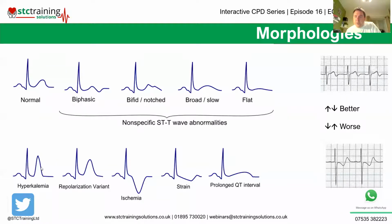Hyperkalemia is too much potassium in the body. That can give you these really big tented T waves. Okay, they look huge and really quite pointy. But this is the one we're looking out for, this kind of deep ischemic T wave. So if you see inverted T waves, T wave inversion is often abbreviated to TWI, that can be a sign of ischemia as well. Ischemia meaning the heart not getting enough oxygen.